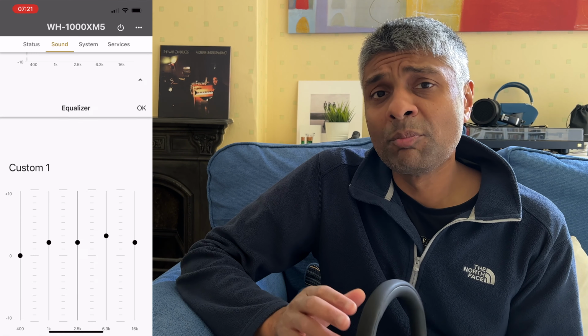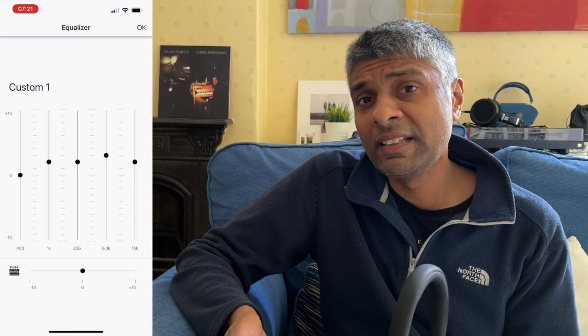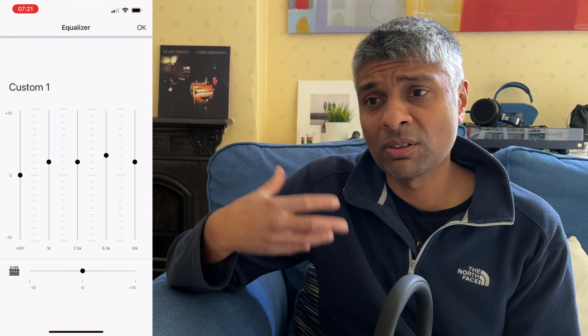Now, when I was testing these initially, I just used the stock EQ and it was fine. Out of the box, it was okay. But I found just by tweaking the treble and mids a little bit, I got a sound that I was much happier with.